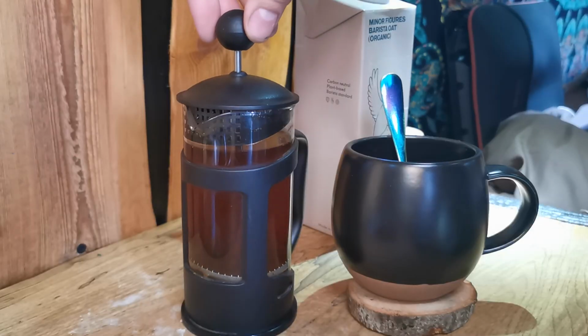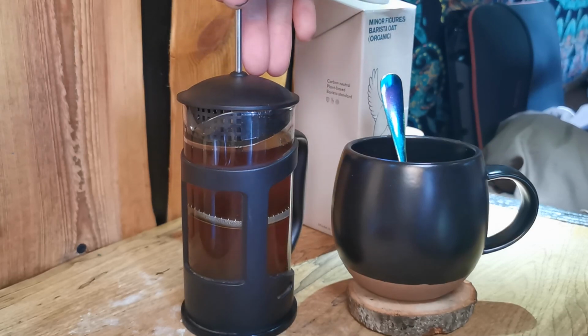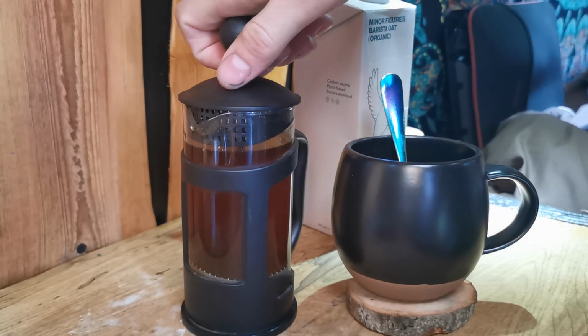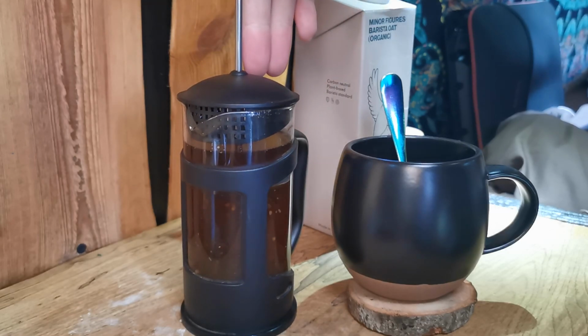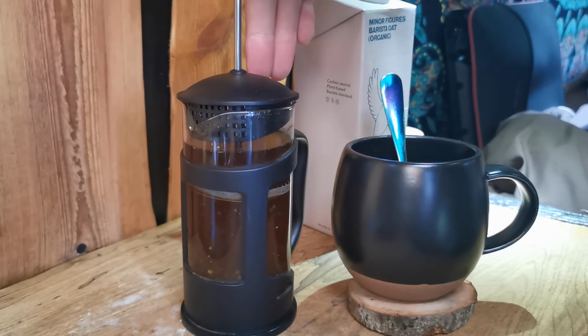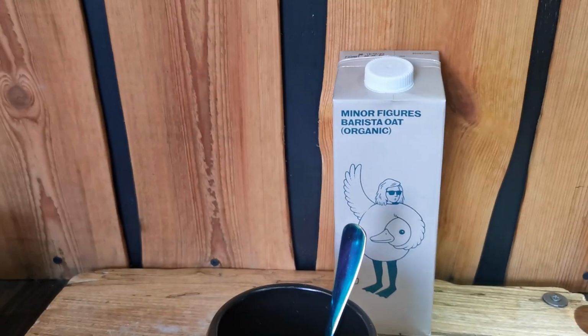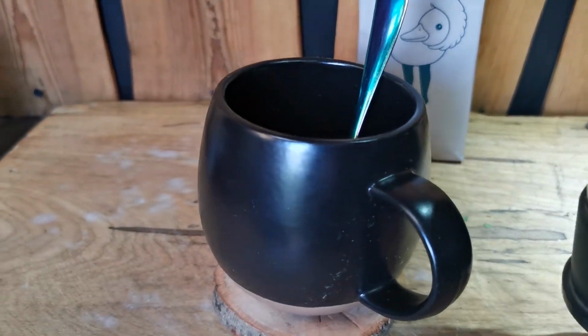Let's do the plunge. Now it has all sank to the bottom, so I'm actually going to use the plunger to sort of try and pull it up from the bottom into the fluid a little bit. See there? You do run the risk of getting some bits in your coffee, but I don't really care. Excuse the duck lady in the background, I don't know why that's the branding for that oat milk, but it is.